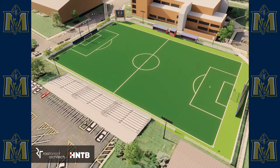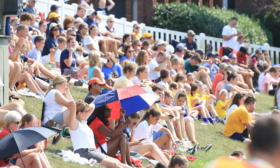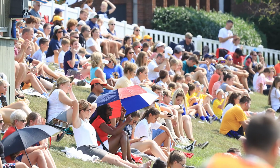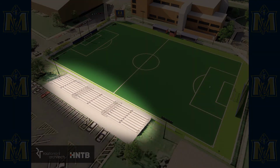The home of Murray State Soccer has always been known for the Hill, a place where fans would bring their blankets and lawn chairs to sit and watch the Racers play. In this new improvement plan for Cutchin Field, fans can still enjoy soccer that way, but we will also add enough seating for 500 fans.